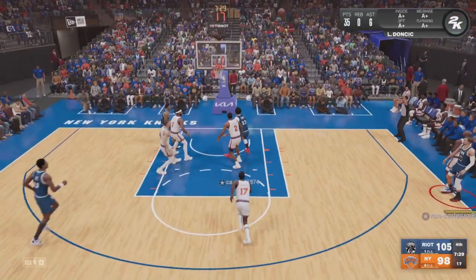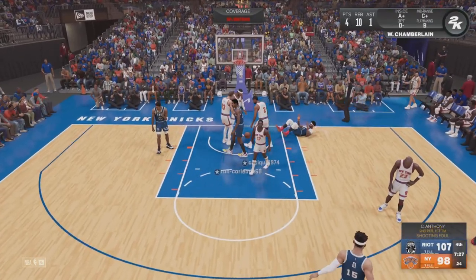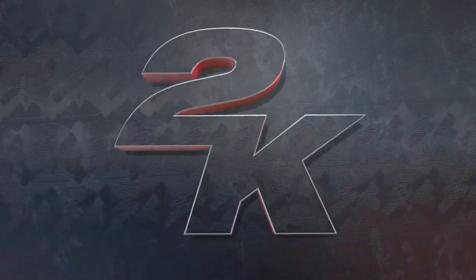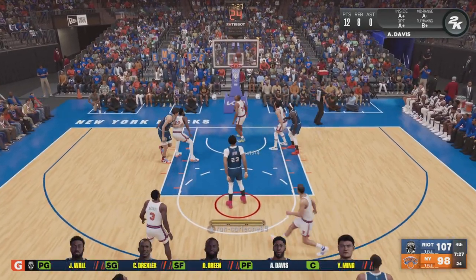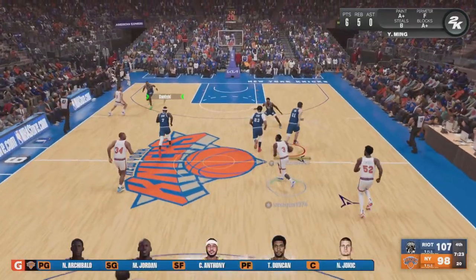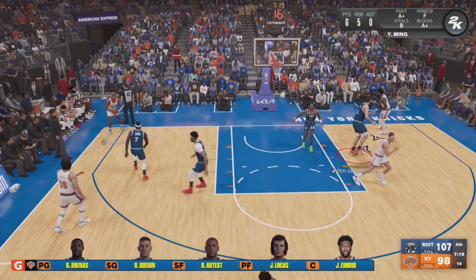From deep. Goes back up. And the bucket counts. And he is on his way to the line. He'll try to make it a three-point play. The tough-nosed Davis on the glass, going up strong and using his athleticism to track the boards. And that one misses. So it's the Knicks now. They trail by nine. Pass to Lucas.